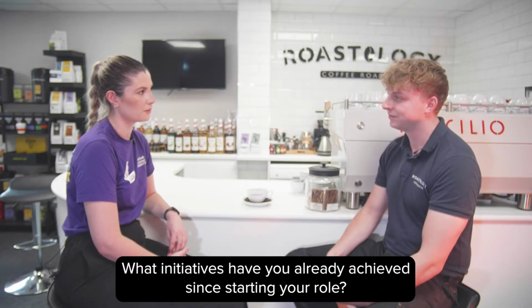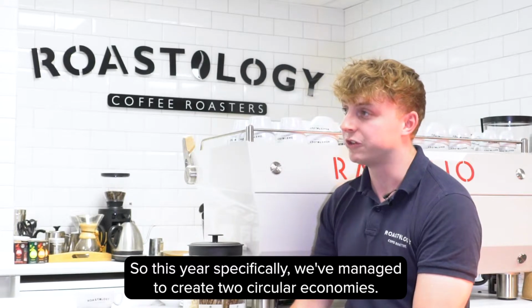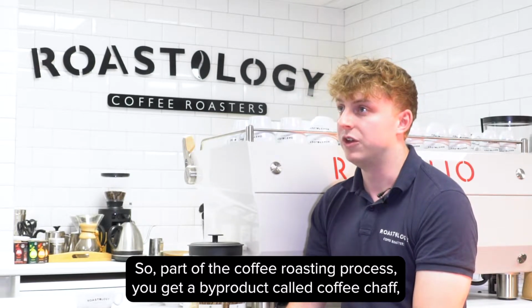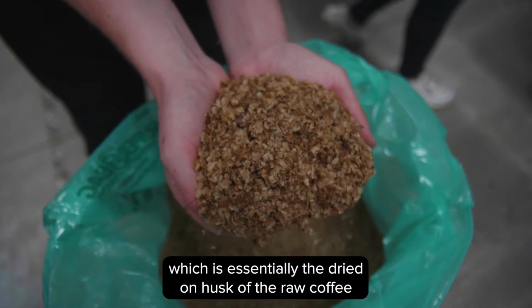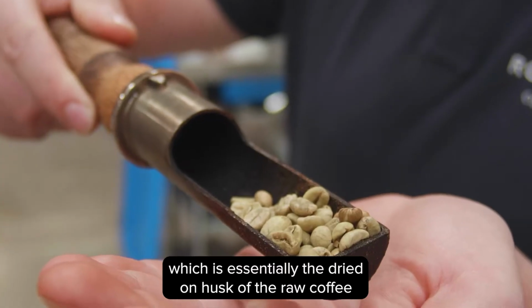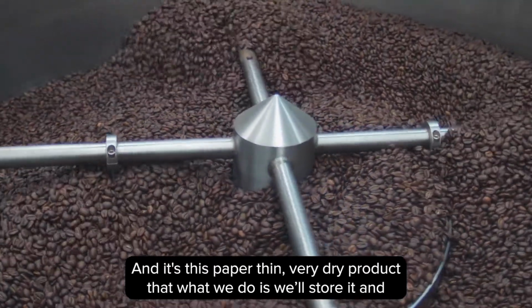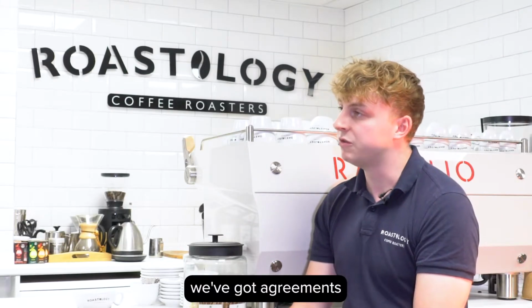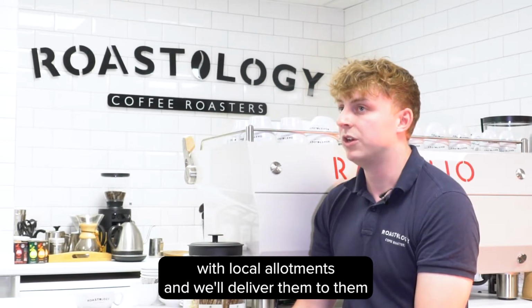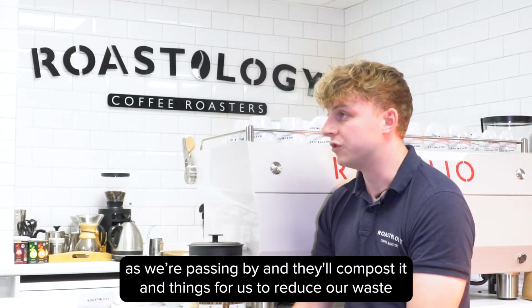What initiatives have you already achieved since starting your role? So this year specifically, we've managed to create two circular economies. Part of the coffee roasting process, you get a byproduct called coffee chaff, which is essentially the dried-on husk of the raw coffee that is expelled during the roasting process. It's this paper-thin, very dry product that we store, and we've got agreements with local allotments, and we'll deliver it to them as we're passing by, and they'll compost it for us to reduce our waste.